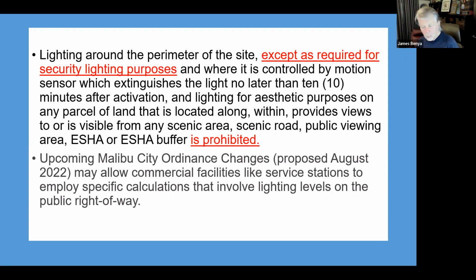This is one that is going to be a little bit of a challenge for some properties who have used lighting at night as an identity or to draw people. Very, very few properties are going to be allowed to do this, to have any of these functions.